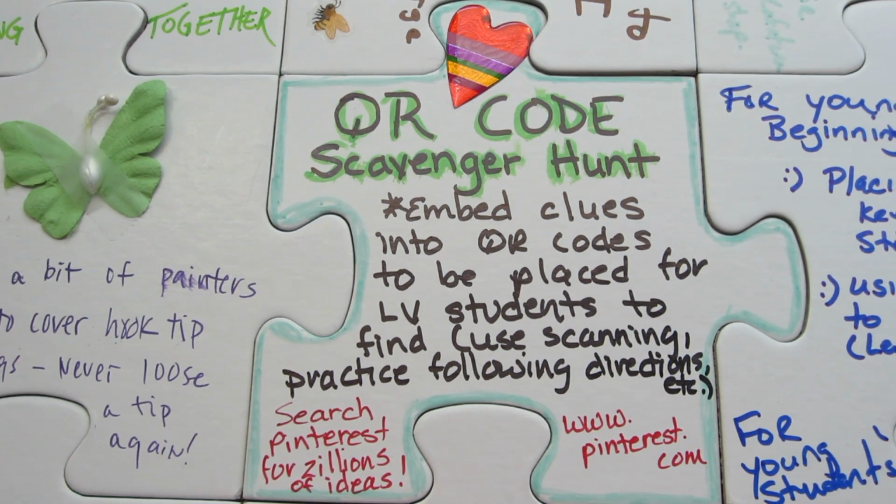QR code scavenger hunt. Embed clues into QR codes to be placed for low vision students to find. Use scanning, practice following directions, etc. Search Pinterest for zillions of ideas. www.pinterest.com.